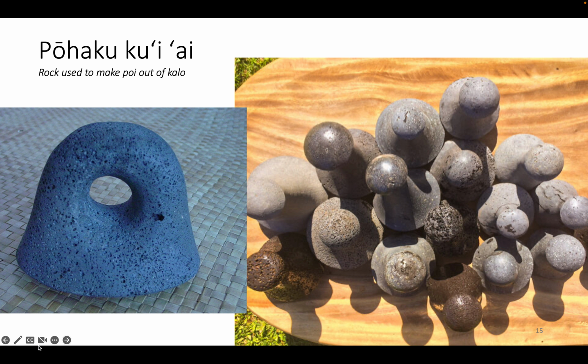Notice the texture of the various pohaku ku'iai. Some have larger vesicles which can allow them to hold water, while others are more smooth. Remember from previous lectures that the vesicles form within a volcanic rock while gas is escaping from the lava flow.